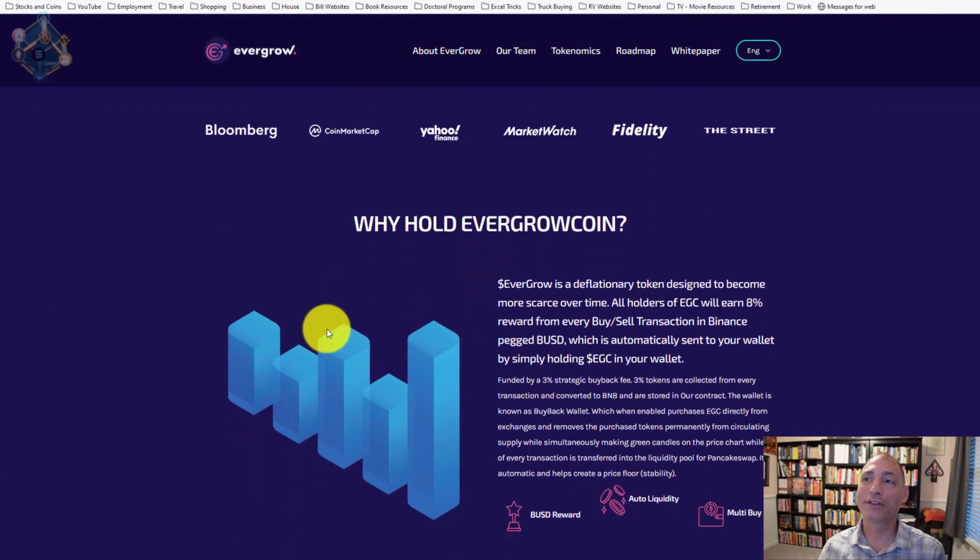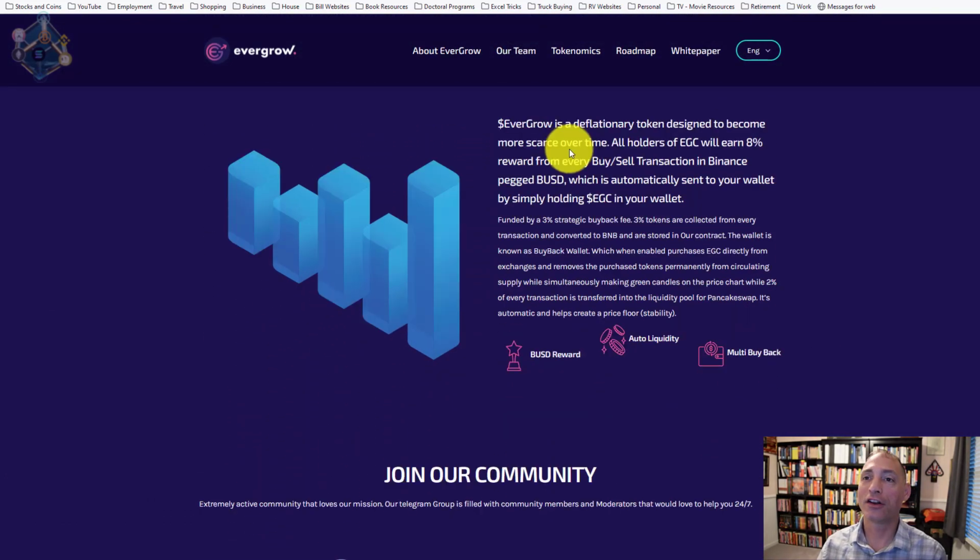Now let's go ahead and scroll down a little bit here. Now it is a deflationary token, in that it also does a burn as part of the process. All holders will get an 8% reward from every buy or sell transaction in Binance Pegged USD. If you're not familiar with Binance Pegged USD, it's essentially USDC is another way to look at it. It's a stablecoin. It's pegged to the US dollar. So you're getting a stablecoin in your returns that never drops in price. It also doesn't increase in price, but it doesn't drop in price. And you're getting a steady stream of dollars, but in crypto form. So think about it in those terms. And that's what really is unique about this particular token. It really makes it stand out as something a little bit different than normal.